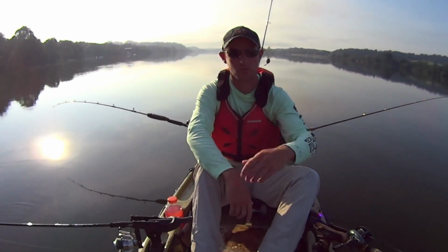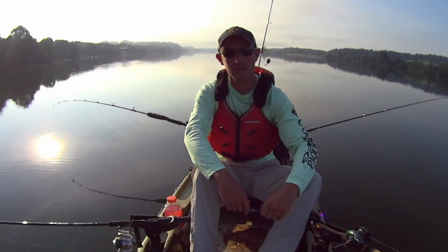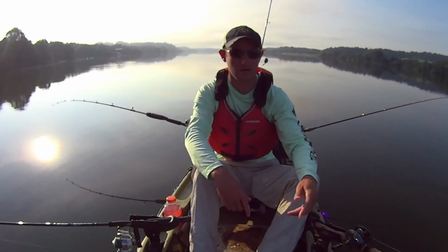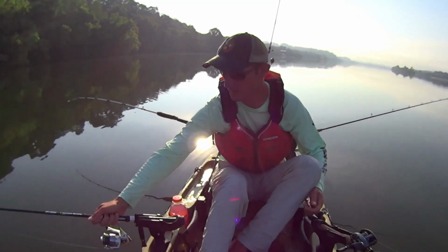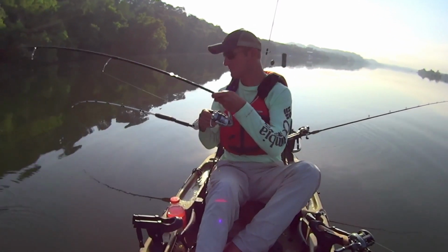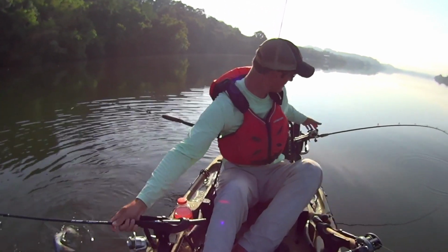Now my bait's just 2 or 3 feet off the bottom there, and we just kind of move along this flat and this drop off and come across these small fish. I mean, they're everywhere out here. Here we go. Another fish on. So let's put this one back and grab this one.